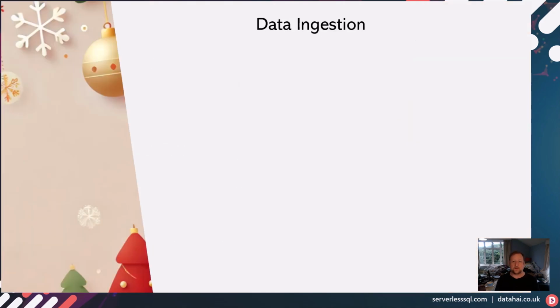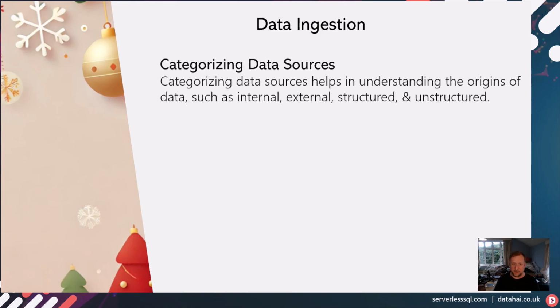So what's a warehouse without any data? We need to ingest data into the warehouse. So ultimately, you'll look at various ways of ETLing or ELTing, extract, load and transform, or extract, transform and load your data from the source systems into your warehouse, but categorize your data sources. What do you have?